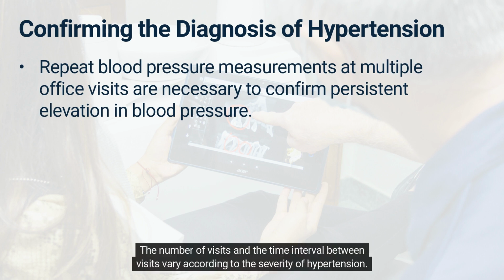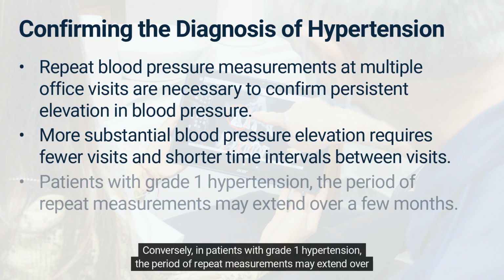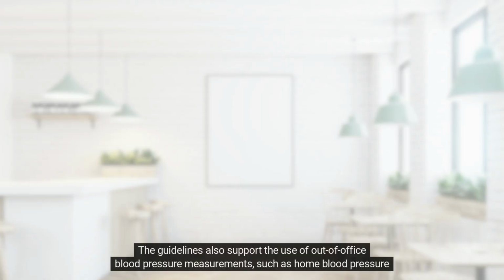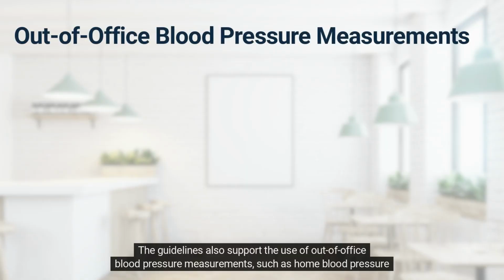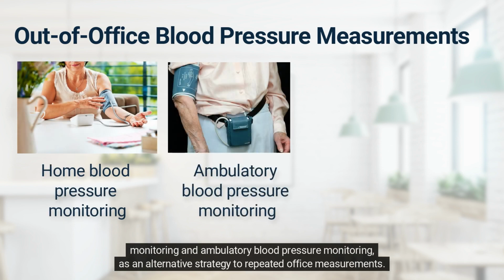The number of visits and the time interval between visits vary according to the severity of hypertension. More substantial blood pressure elevation requires fewer visits and shorter time intervals between visits. Conversely, in patients with grade 1 hypertension, the period of repeat measurements may extend over a few months. The guidelines also support the use of out-of-office blood pressure measurements, such as home blood pressure monitoring and ambulatory blood pressure monitoring, as an alternative strategy to repeated office measurements.